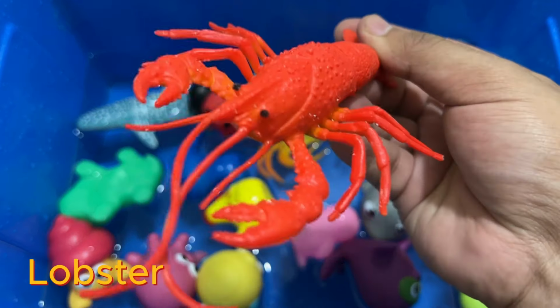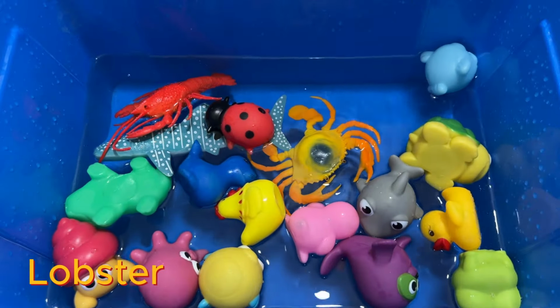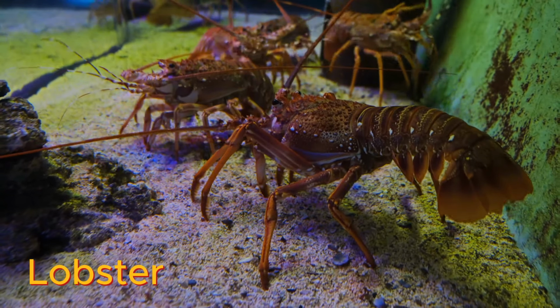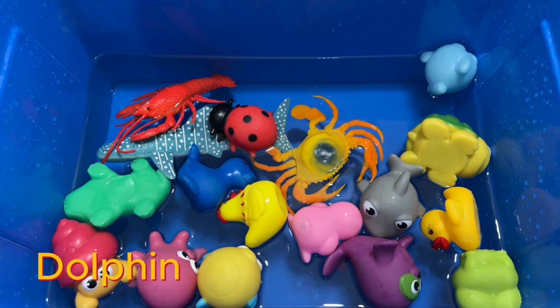Lobsters hide among rocks on the ocean floor during the day. At night, they crawl around looking for fish, crabs, and clams. Lobsters also eat plants and dead animals. When a lobster needs to move quickly, it flicks its tail to jet itself backwards.